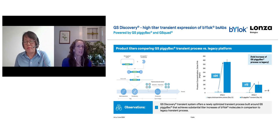Okay. Next question: do expression variabilities, for example, between 4 different chains in bispecific antibodies limit the titer, even if the pairing is theoretically perfect?